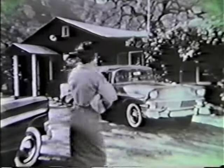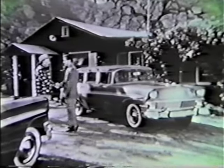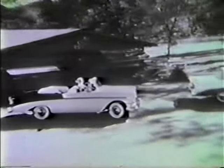And these safety qualities are built into every new Chevrolet, into the completely new 9-passenger station wagon, into the glamorous Chevrolet convertible for '56. See and drive the '56 Chevrolet, the liveliest, loveliest car in its field.